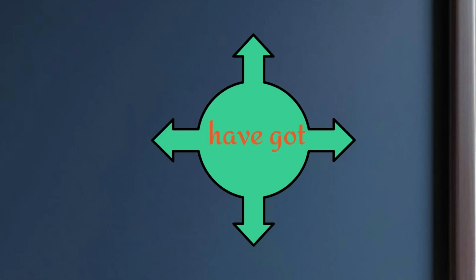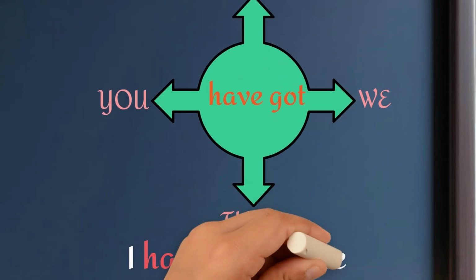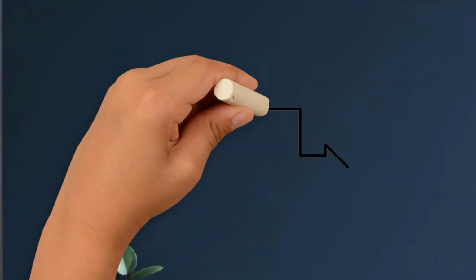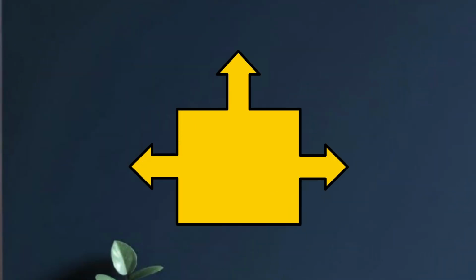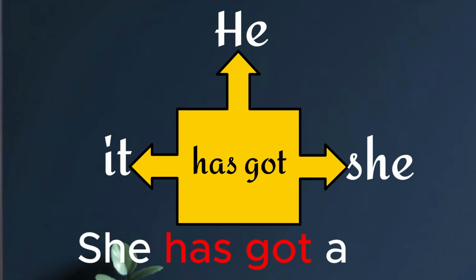Let's summarize everything. We use have got with I, you, we, they. For example, I have got a phone. We use has got with he, she, it. For example, she has got a cat.